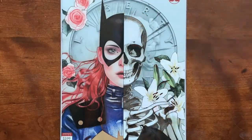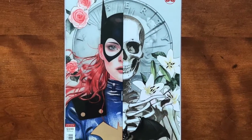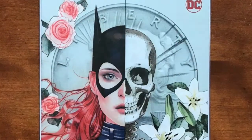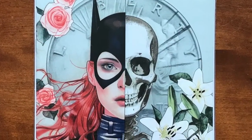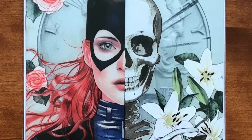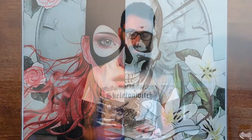Next book is Batgirl number 24, Joshua Middleton variant. The reason I put this in my honorable mentions is just because it's so new. I think it's an awesome cover. I don't want to take anything away from it. I don't know how smitten I am with it at the moment versus long term, so I put it in my honorable mentions. It's also a really hyped book, not compared to 23, but I actually like this one a bit better.